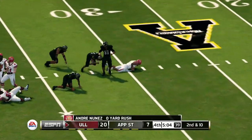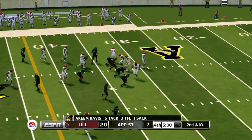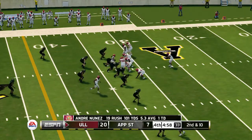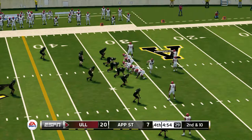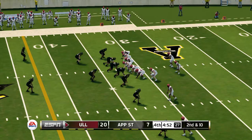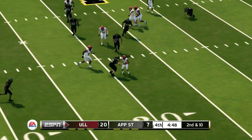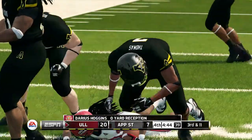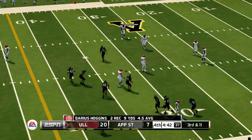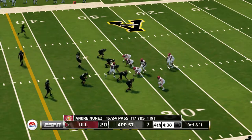He's gobbled up in the backfield. Nothing doing that time. Defender stayed home. The blocking wasn't there, and down he went. Zips it to the back. They'll knock him down for a loss. That makes it 3rd and 11.